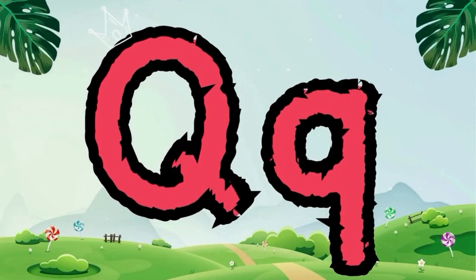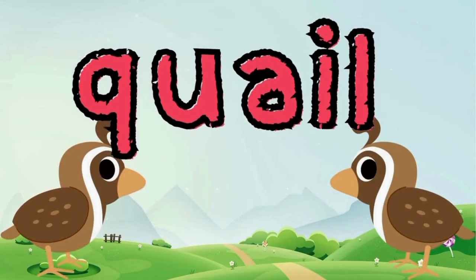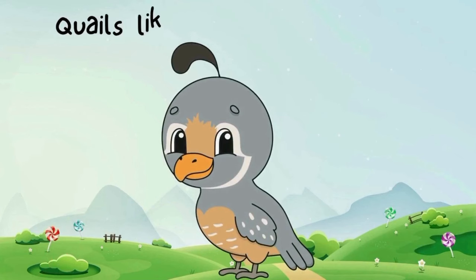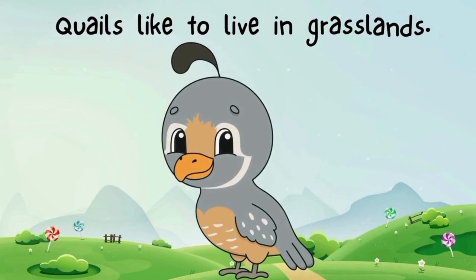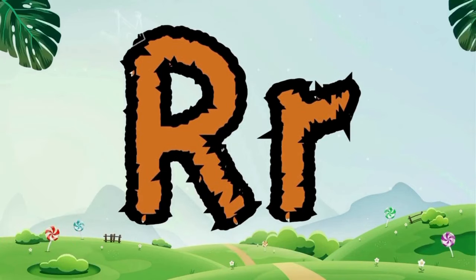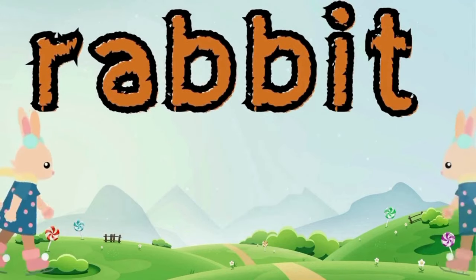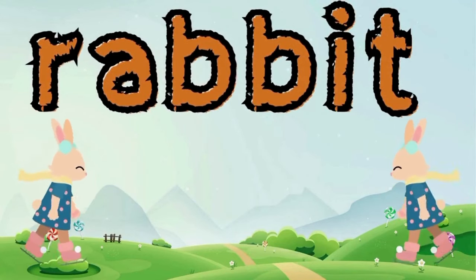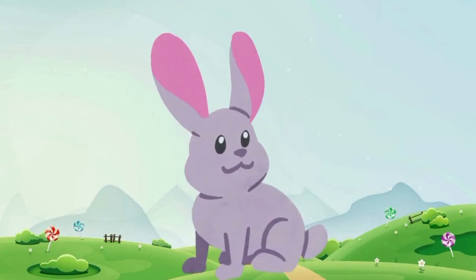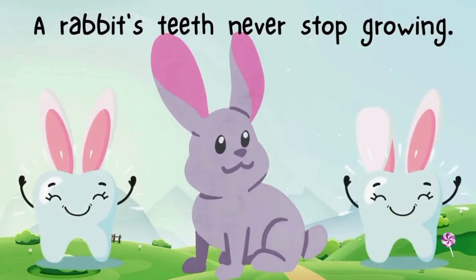Q. Q is for quail. Quails like to live in grasslands. R. R is for rabbit. A rabbit's teeth never stop growing.